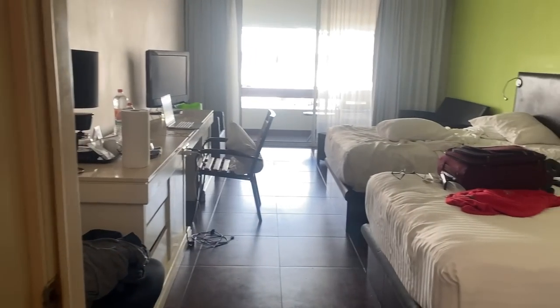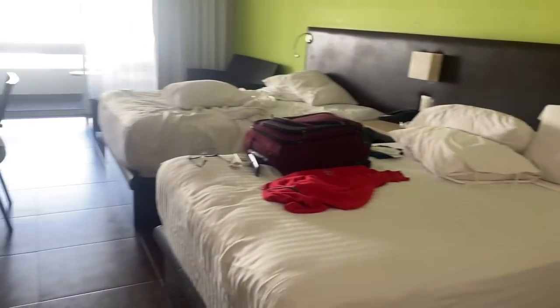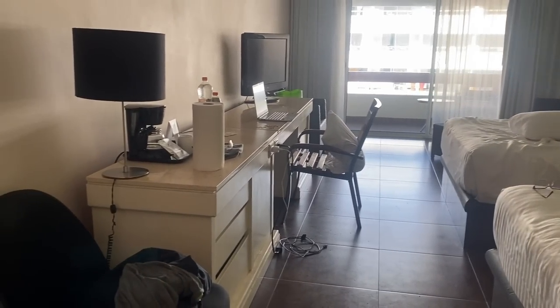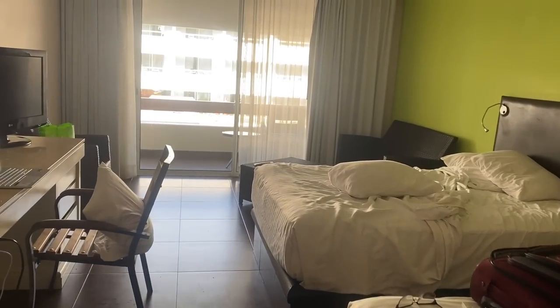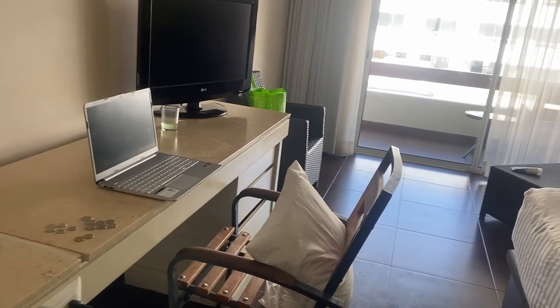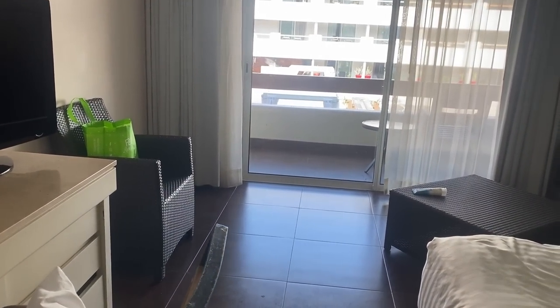To my left here, it has three large cabinets. And as you enter into the main space, there are two large beds that I have. And this is a good overview of the space. Walking in, there's my laptop and seat. That seat right there comes from the balcony because it has better back support than the chair that they have there.